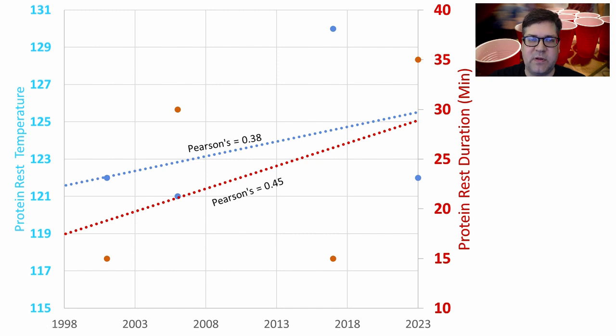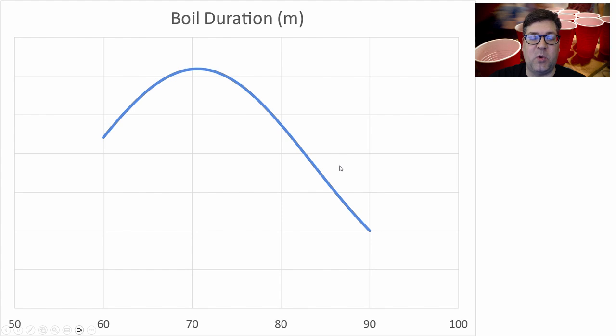Looking at, I know I'm not doing a protein rest, but we are seeing an increase in temperature and an increase in duration for a protein rest. Doesn't really make much sense for me, but if you are going to do a protein rest, shoot for about 125 for 30 minutes. I'm not going to recommend that for this style though.